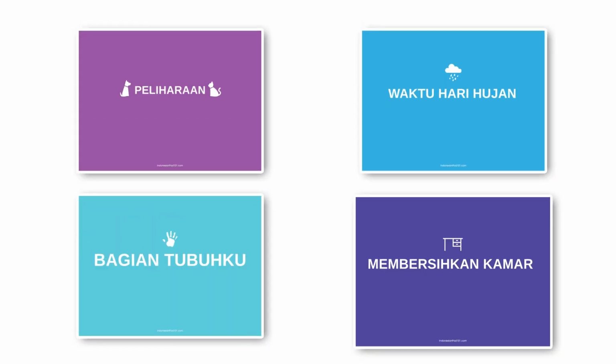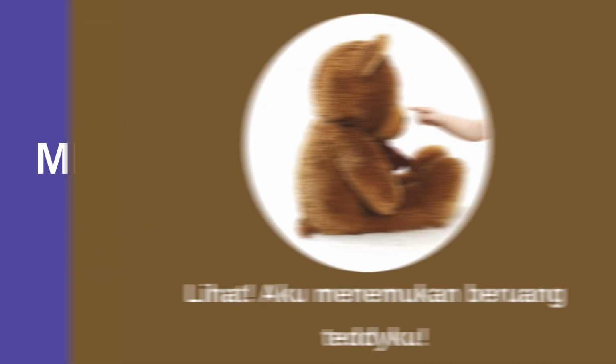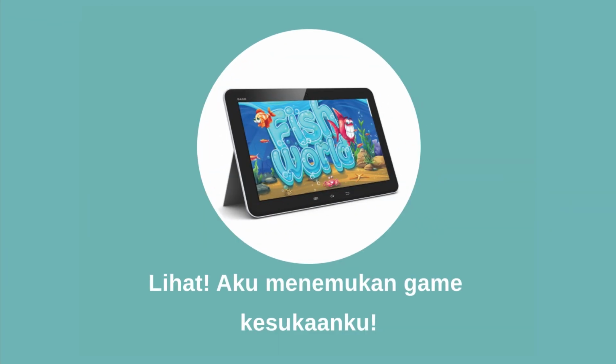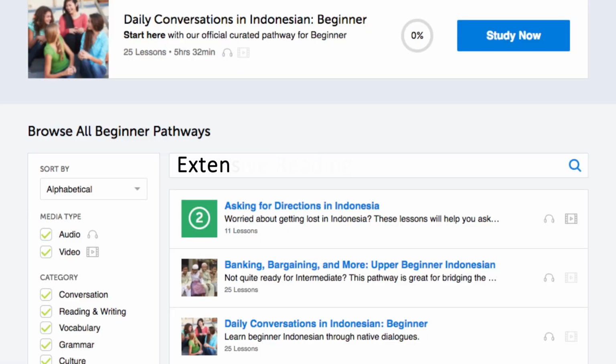The goal is to help you master reading, vocab, and grammar simply by reading a lot without getting stuck on minor words. You can find extensive reading books from absolute beginner level to advanced. These are simple, one-line per page books, and all of the translations are on the lesson page. Simply look for the extensive reading pathways in the lesson library. You can also download these books as PDFs and print them out.